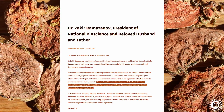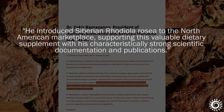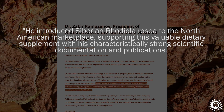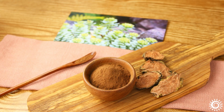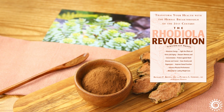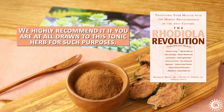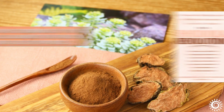Leading Russian plant biochemist Dr. Zakir Ramazanov, former president of National Biosciences Corporation, was one of the first to introduce Siberian rhodiola to the Western marketplace. He was a major contributor to the book entitled The Rhodiola Revolution, which provides an in-depth analysis of how Rhodiola rosea works on stress. We highly recommend it if you are at all drawn to this tonic herb for such purposes.